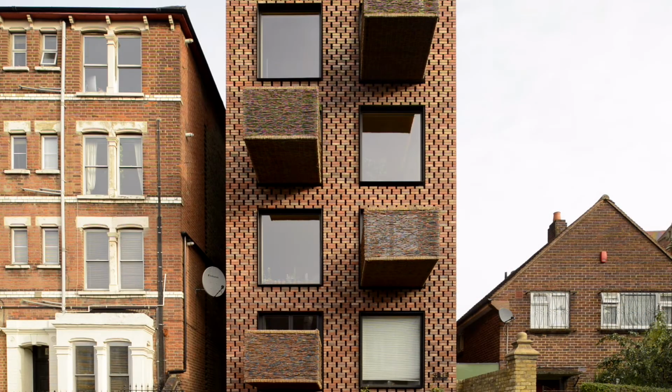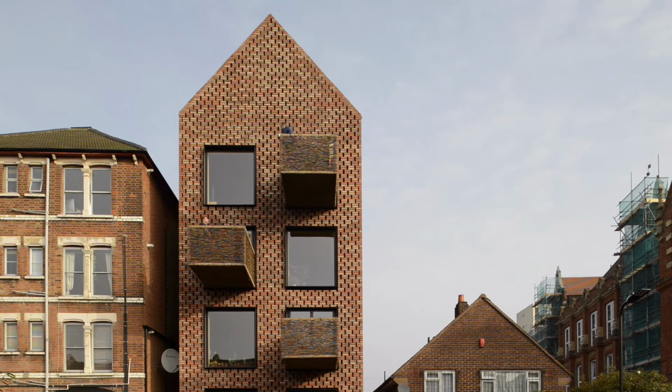We certainly aim to make balconies as large as possible. It's a more Herman Hertzberger approach to balconies, where it's a social space. If you wanted to, you can talk to your neighbour above or below.